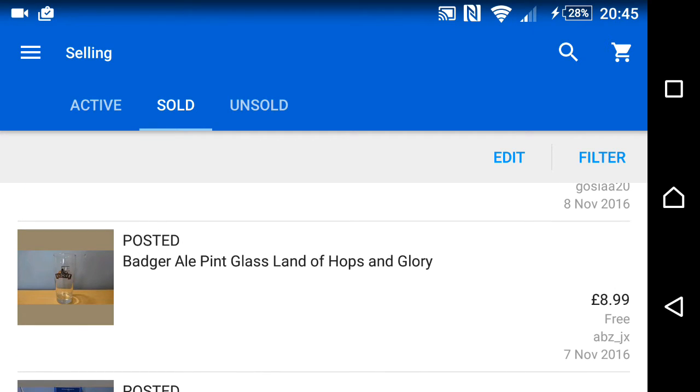This was a bit of a crazy story. Ages ago, I had two of these glasses. I bought them for 50 pence each. Badger Ale, Lord of the Hops glasses, Hops and Glory. I had them up for £14.99 for the pair, and a fire station in Cheshire wanted just one of them, so I took a best offer on one of them, shipped it out, and then they forgot to go.